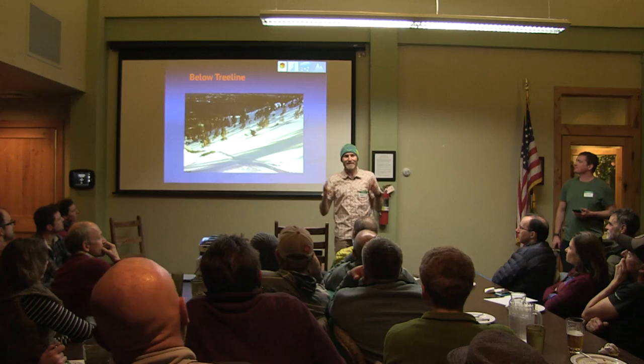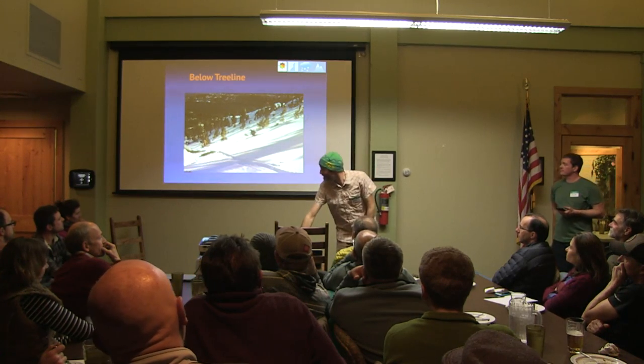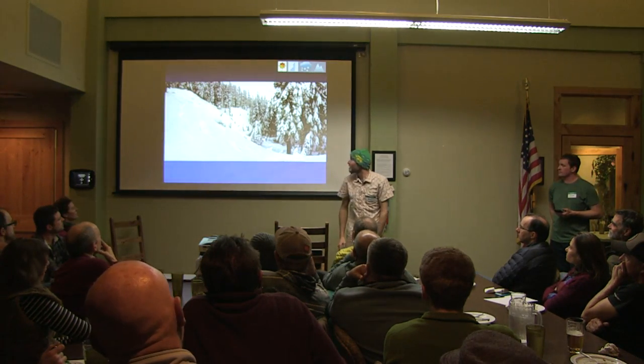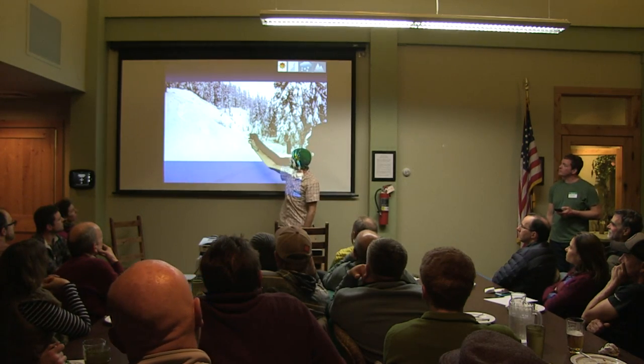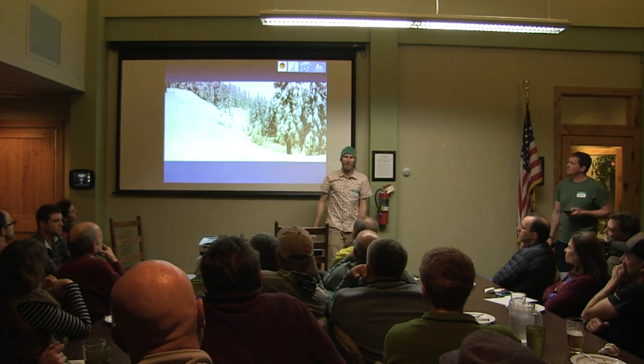So below tree line terrain doesn't necessarily mean it's safer. It can be just as dangerous and sometimes more so. This is below tree line terrain. This is a 4-foot crown into a lot of trees. Ouch.